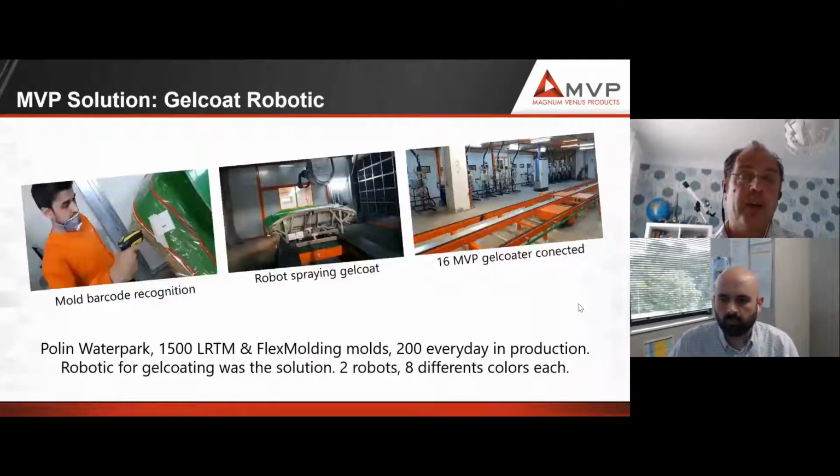And then, of course, we have also the robotic solution. For example, here we are in Pauling Water Park, which is the second biggest producer of water parks in the world. They have more than 1,500 light RTM and flex molding molds now. They produce around 200 molds every day in production, with many different colors. So for that, we adapted for them a gel coat system with 2 robots with 8 different colors each.